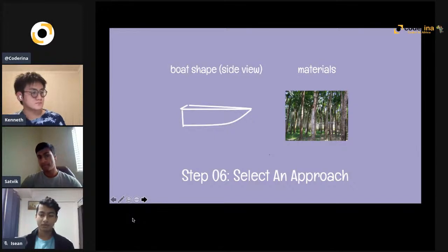And for boat shape, as you can see, the best boat shape would be one with a streamlined tip so that it passes through air and water more aerodynamically.